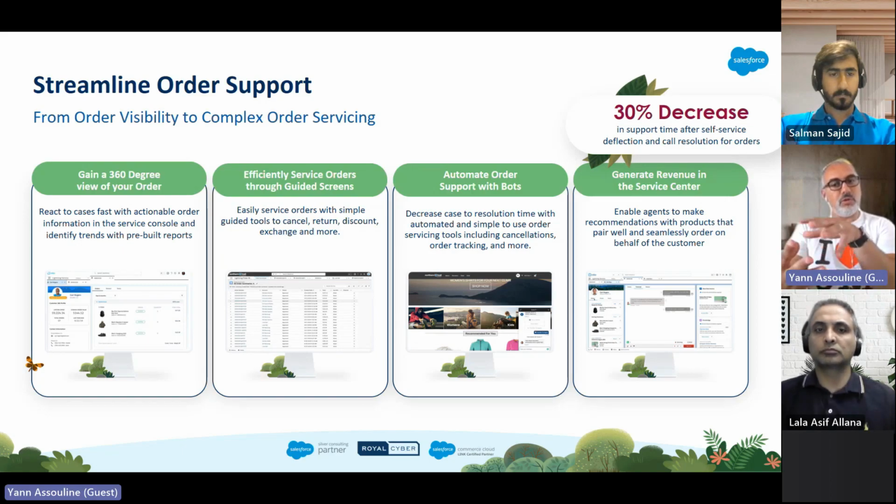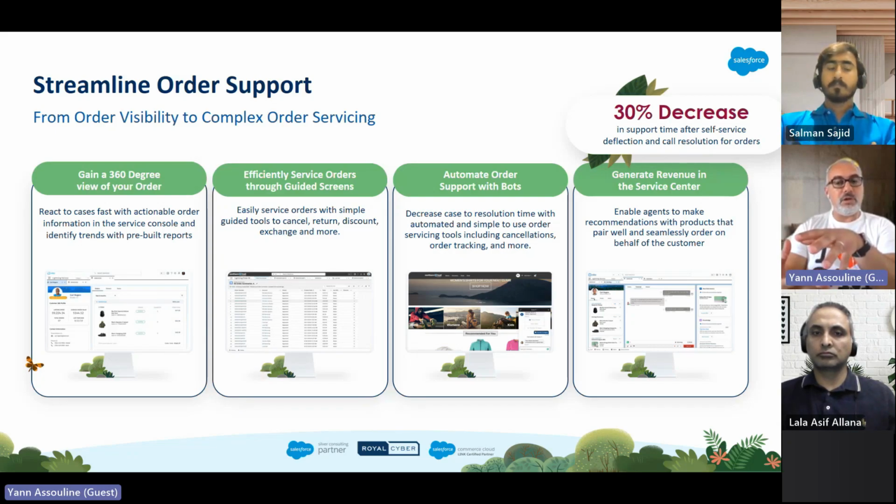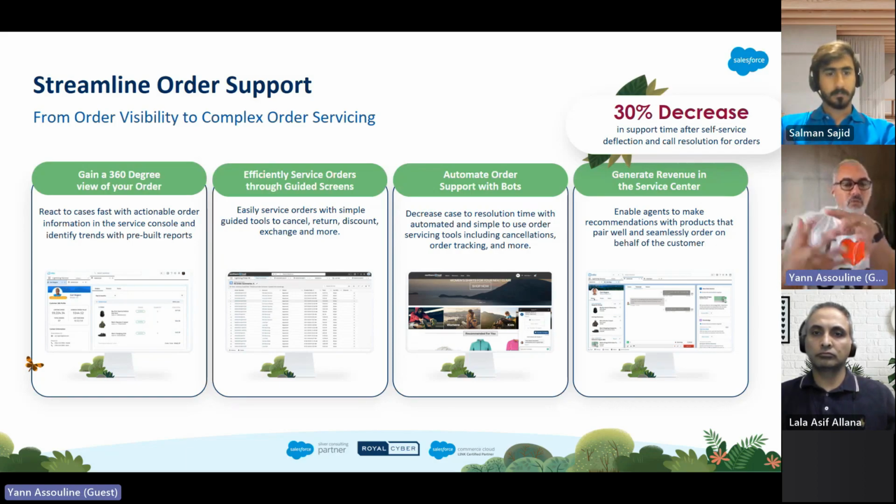We have a functionality called order on behalf. So basically we are giving the capability for the service agent to do order taking. So the service center can become a profit center. We can generate revenue. Okay, so we can help the customer to do checkout. We can position new products. We can help them to decide, capture the payments, and everything will be orchestrated by OMS from the Service Cloud screen. That's very powerful.